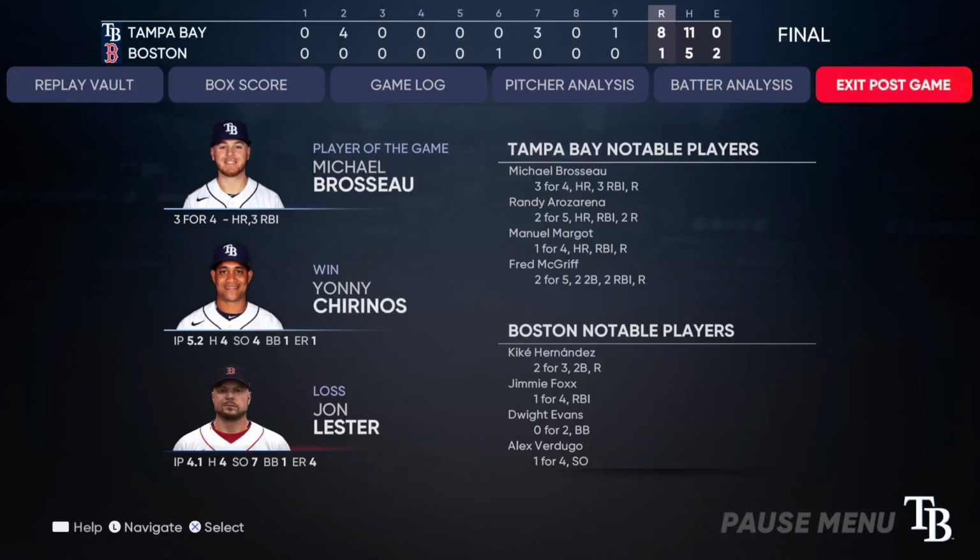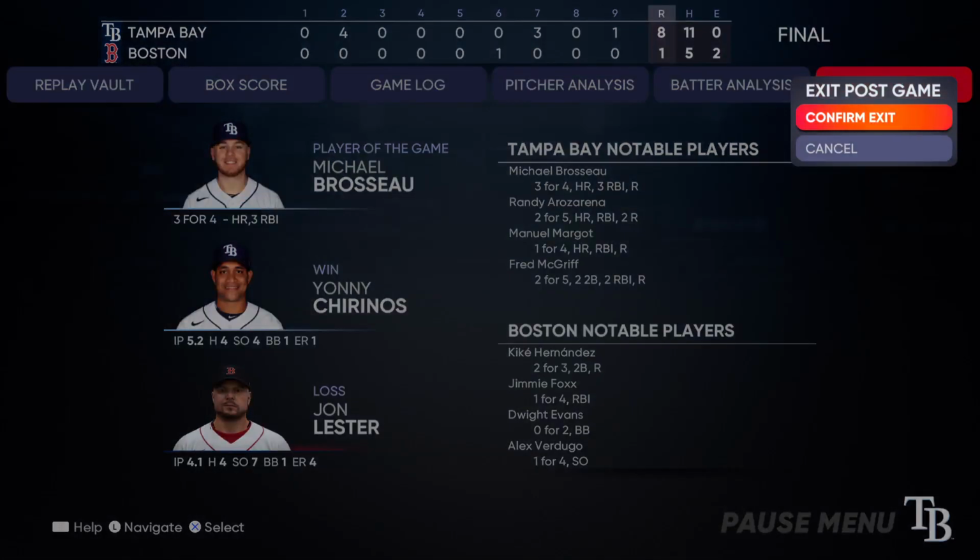The final line score for this afternoon's ball game. For the victorious Rays, 8 runs on 11 hits. No errors. They left 7 men on base. For the Red Sox, 1 run, 5 hits, 2 errors. They left 6 men on base. Time of the ball game, 3 hours and 10 minutes.